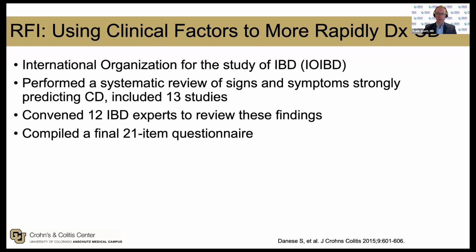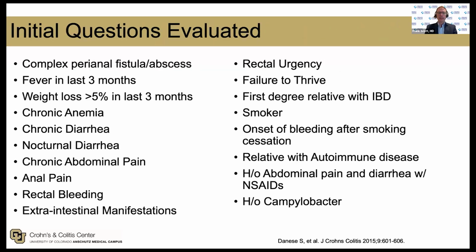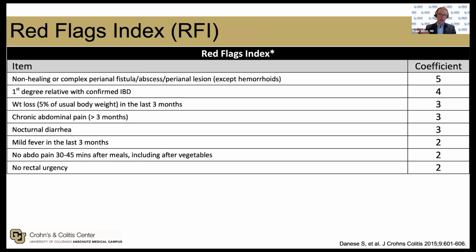And then they compiled a 21-item questionnaire. And many of the things that they derive from their literature search are not surprising for us as APPs and physicians who manage inflammatory bowel disease. They include signs of systemic illness like weight loss and fevers, penetrating complications such as fistula or strictures, extraintestinal manifestations, urgency, failure to thrive, tobacco status, and family history of IBD or other autoimmune diseases. They then took these and, using a retrospective cohort of individuals who were diagnosed versus those who were not diagnosed with Crohn's disease, built a regression model to build a little scoring system.